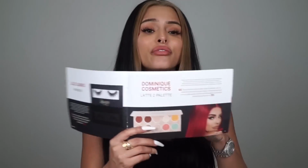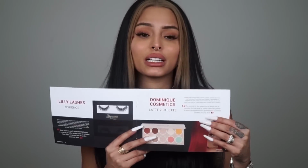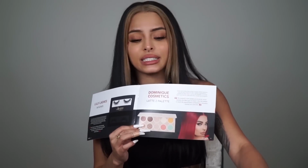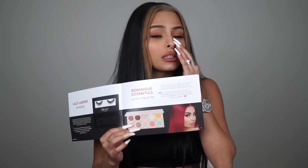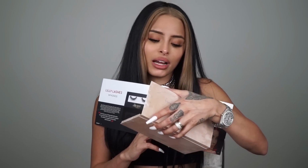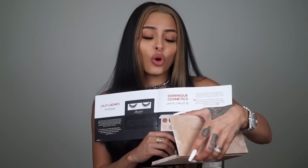I'm giving y'all my favorite palette, which is the Dominique Cosmetics Latte 2 palette. This is such a cute everyday, or just if you want to pop a color makeup look eyeshadow palette. I mean, it's right here and I love how Kristen made it look like there's actual coffee stains. I just love the whole concept of it, and I just love the palette itself. It has 3 dope shimmers and it has your neutrals, your light tones, and then you got your color. So that's why I wanted to include that in here so y'all have like a little bit of something to play with.